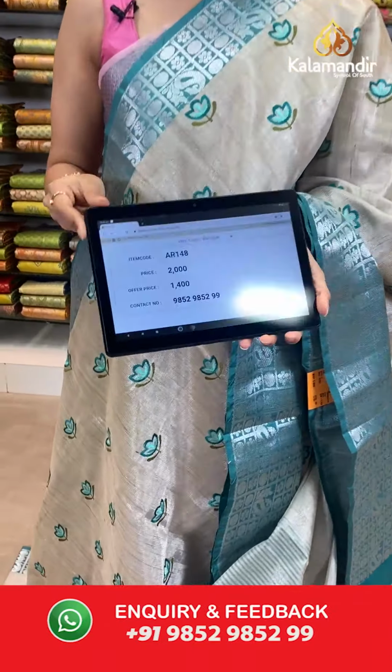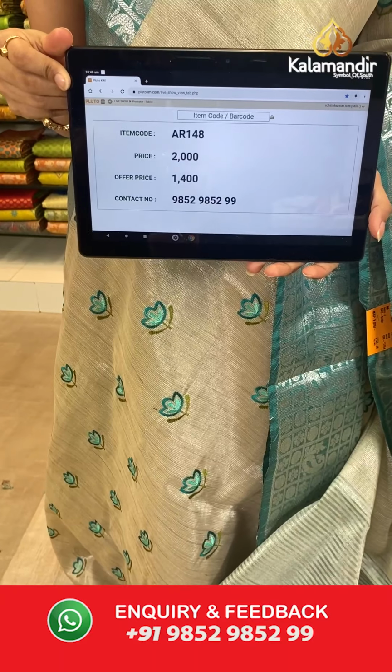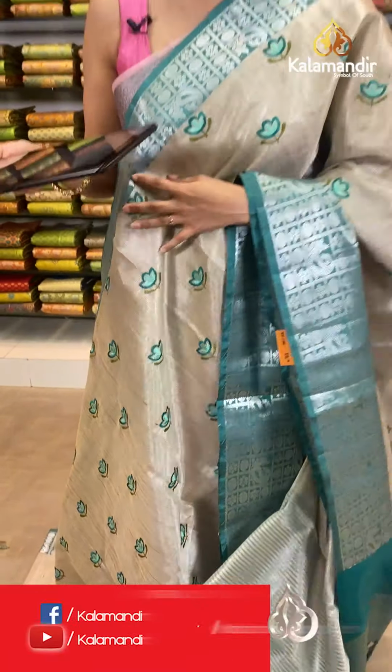Here comes the pricing details. The saree code is AR148. Original price is 2000 rupees. Offer price only for today is 1400 rupees. To place an order, take a screenshot along with the saree code and send it to our WhatsApp number, which is 9852985299.